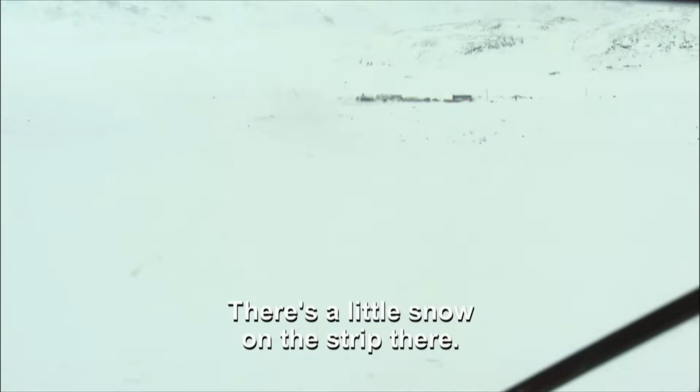I've got the skip, which is flop 78. What's our distance, Sean? We are 1 mile. There's a little snow on the strip there, yeah. That's going to make it really nice. They can barely make out the gravel runway. 500.